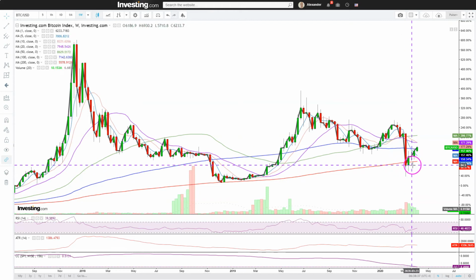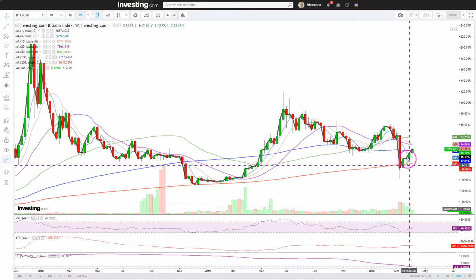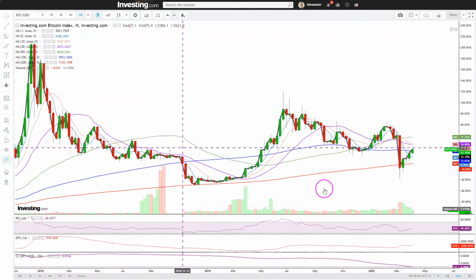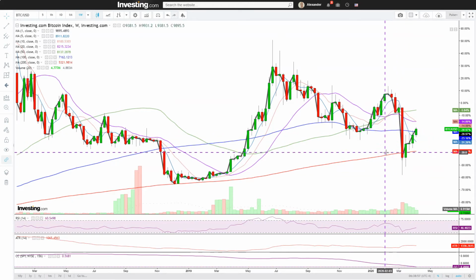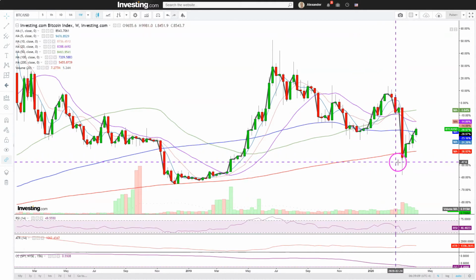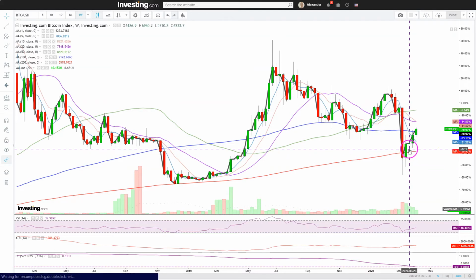As you can see, we have recently tested the red 200-week moving average. There's been a rally, so it seems like we've had a successful test of that level. So far this week, we have also been able to get above the blue 100-week moving average. There's some interesting things happening here, because previous week that moving average was a resistance level, and it's quite impressive that we have broken through two key levels in such a fast time.